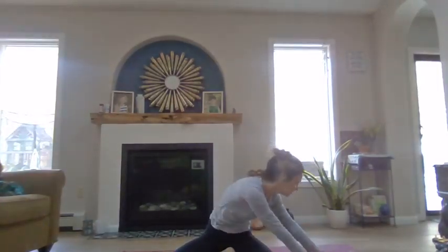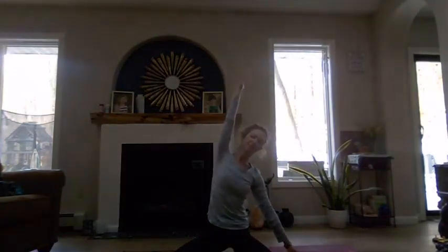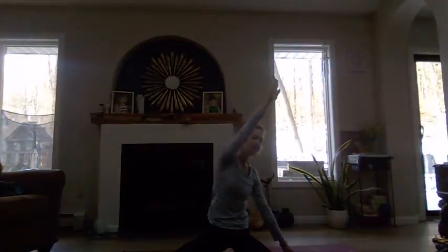So we'll walk our hands around towards your left. And then right arm reaches up. And then rotate so the palm is parallel to the ground, and crawl slowly your fingers around and over to your right. As the left arm reaches up. One more time each direction.